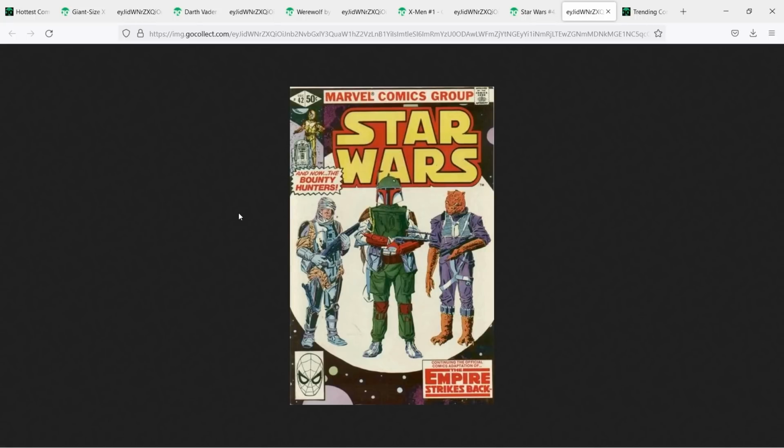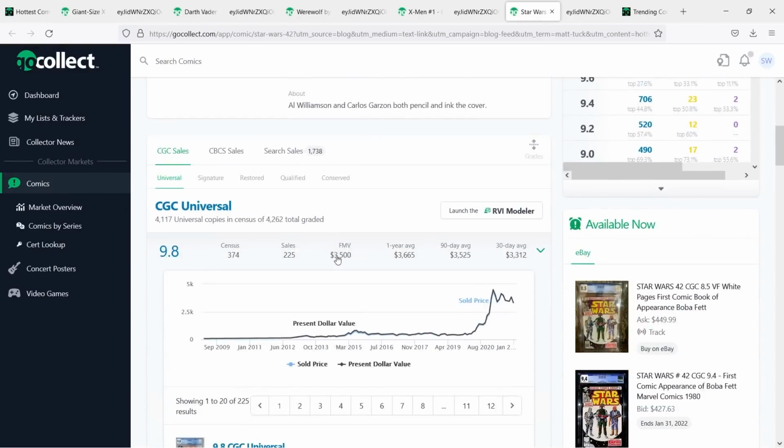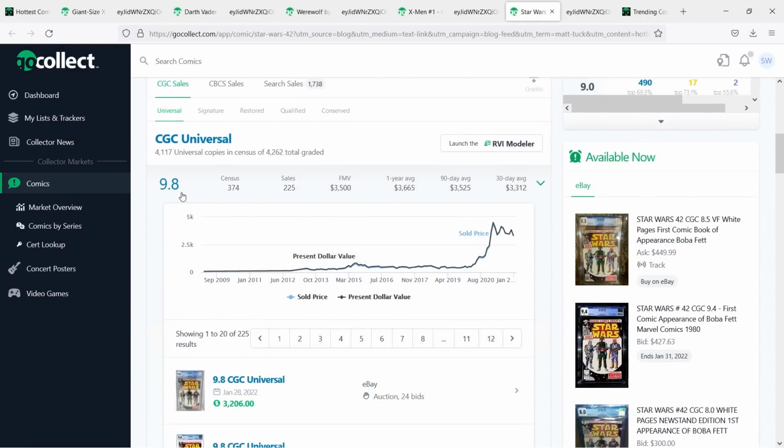Now, it's interesting to think about how a lot of people haven't really loved the Book of Boba Fett show. And I do think that it is fair to say that it hasn't quite lived up to the level of The Mandalorian. But that hasn't really slowed anyone down from wanting to jump on this book. And people are still thinking that this is a good book to have in the market. But as we dig into the numbers for this one, we'll see that the book sells around the fair market value of the $3,500 range at the 9.8 grade, 30-day moving average around the $3,300. So not necessarily at fair market value, but not too far away from where it once was at its 1-year moving average, which is 3,600.